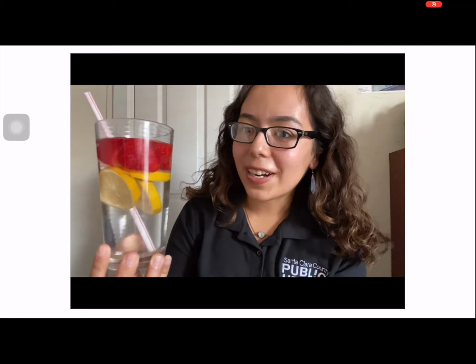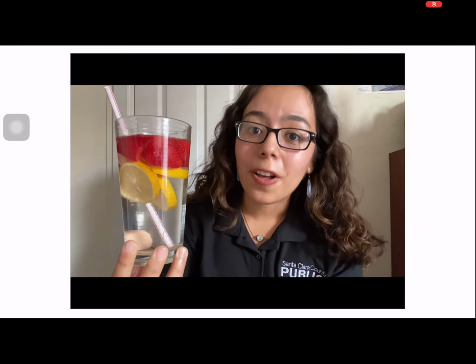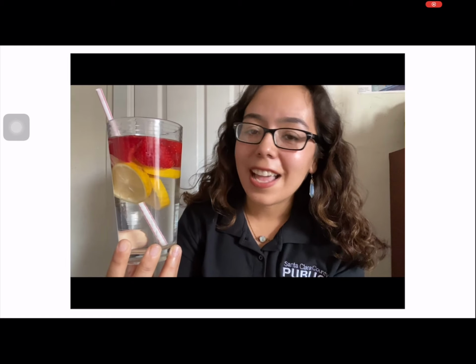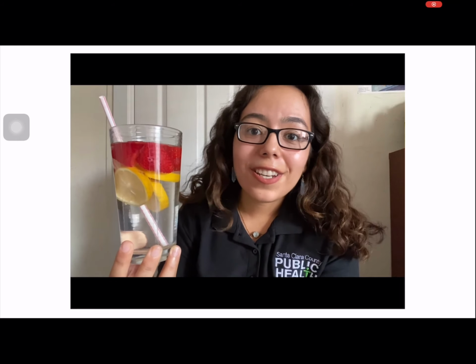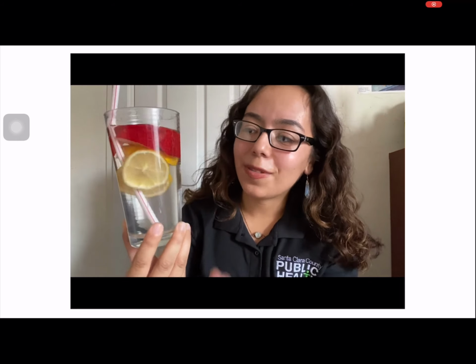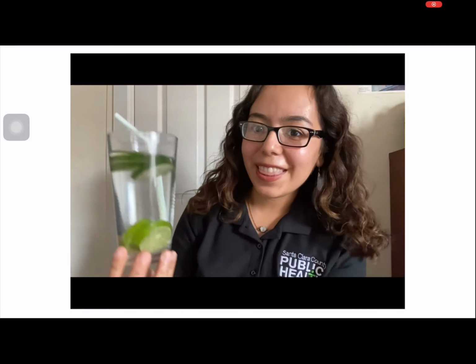The first one is a favorite for sure. This is a strawberry lemon water. The strawberries and lemons, they do such a great job of working together for a sensational taste. I personally love this one the best because I love strawberries. And if I can put strawberries in my beverage, that's just another way that I can enjoy them. Such a great taste.